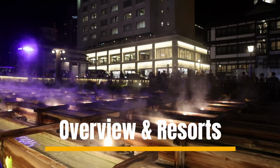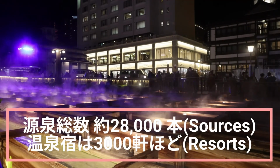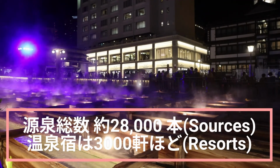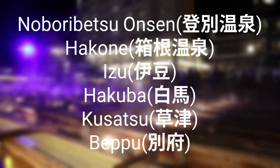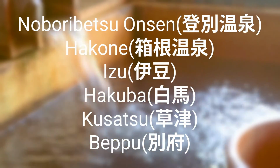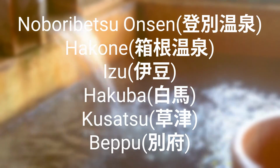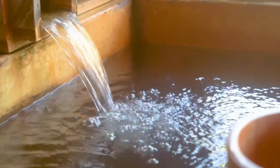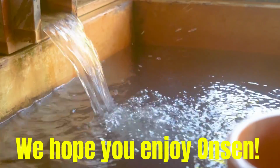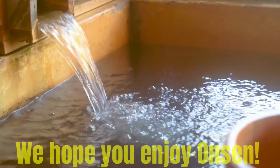Japan is one of the world's leading hot springs nations. There are approximately 28,000 hot spring sources nationwide, with around 3,000 accommodations with onsen. Famous hot spring resorts include Noboribetsu Onsen in Hokkaido, Hakone, Izu, Tsukuba, Kusatsu, Beppu, and more. These hot spring resorts are popular among tourists. Onsen culture is ancient, existing since ancient times, and is used for health and relaxation purposes. I hope you enjoy this deeply rooted culture in Japan.